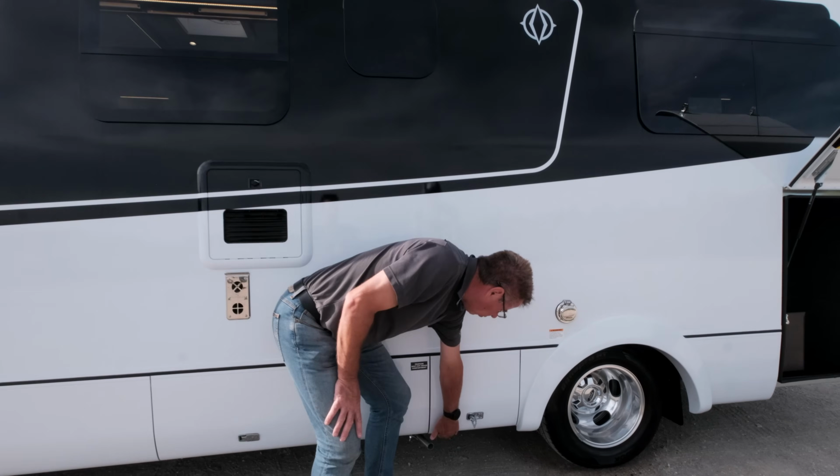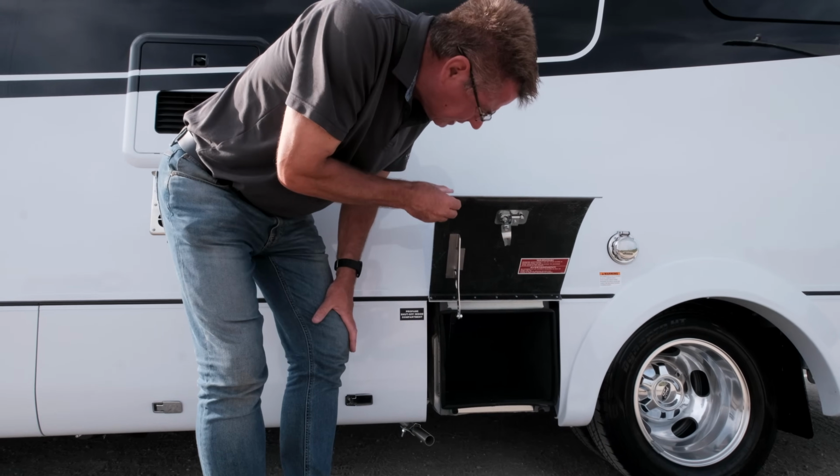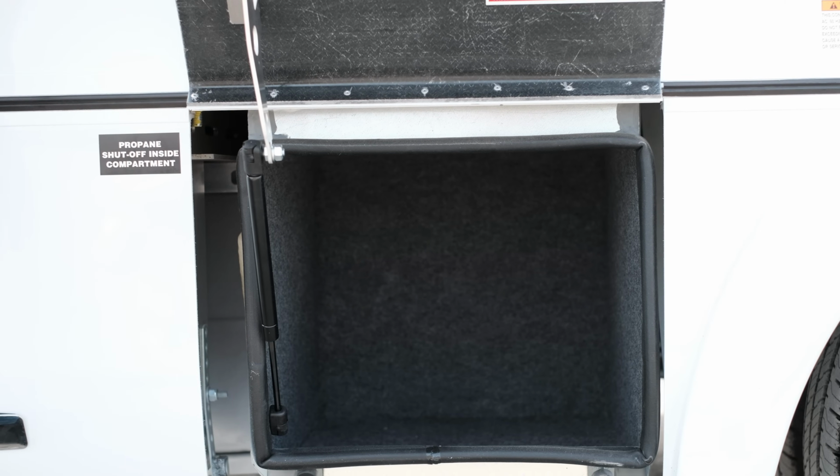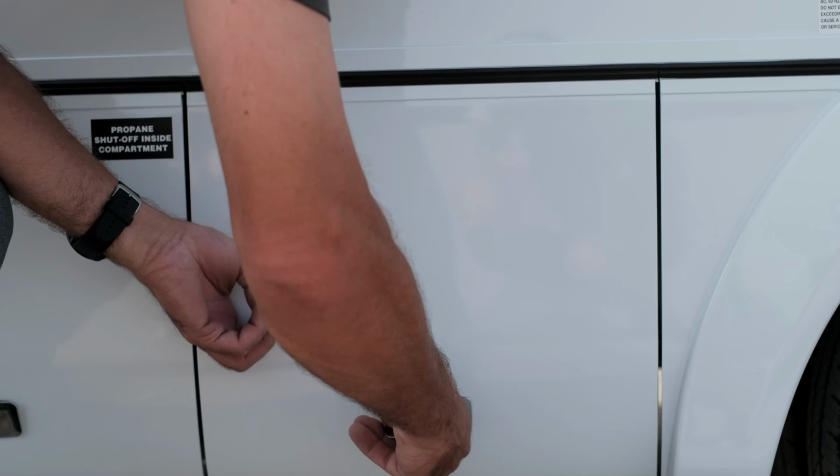So here's a great little storage area for a toolbox or a fishing box. Nice little storage area. Once again, you can see how beautiful the doors come up and the built-in struts, not going to hit you in the back of the head. All fiberglass, easy to close and lock.